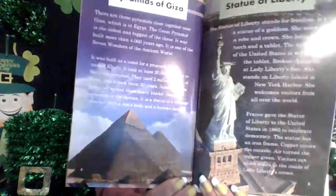Egyptian names are hard, children, especially when you're dyslexic and you see things backwards. It took at least 20,000 workers to build the pyramid. They used 2 million blocks of stone, and it took them 20 years. Nobody knows how they moved these heavy blocks. Near the pyramids is the Sphinx. It is the statue of a strange creature with a lion's body and a human's head. I would love to go to Egypt and see the pyramids. That's my favorite place on earth that I've never been.